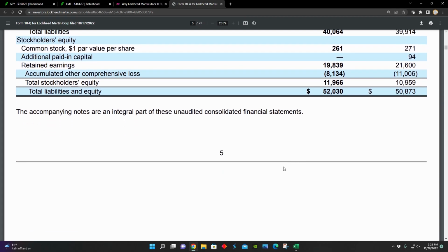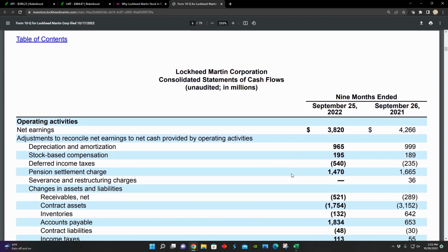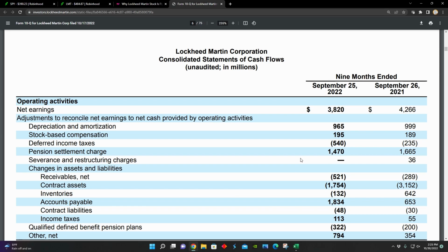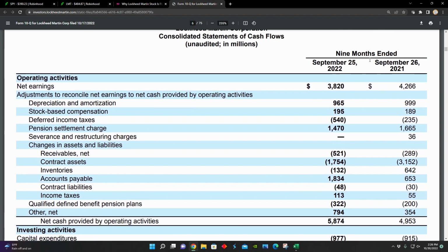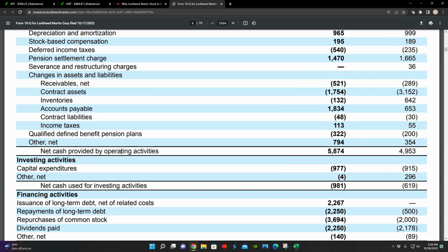And then lastly, right here, we see their cash flow statement. This is where we'll actually be able to see the metrics for their free cash flow, as well as how much cash they're returning back to their shareholders. And we can see right here that they're comparing their 9 months ended for 2022 and 2021. And so we can see they had net cash provided from operating activities of about $5.8 billion compared to $4.9 billion 1 year earlier.